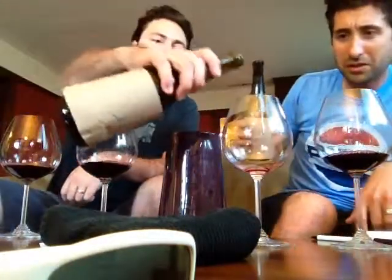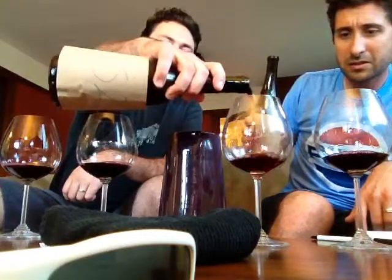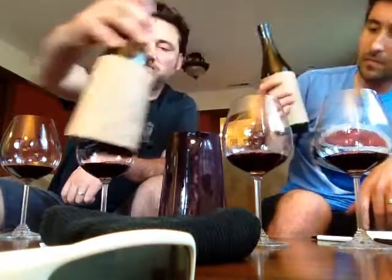Color-wise, they're looking pretty close, huh? Right. Syrah number 1, Syrah number 2. Let's look at both of these. Color's pretty dead on. Is the one on the left darker? Is the one on the right a little cloudier? Can't really tell. Can't either.